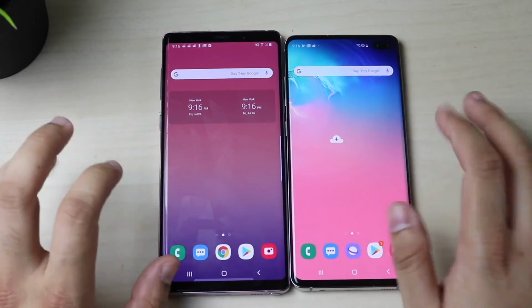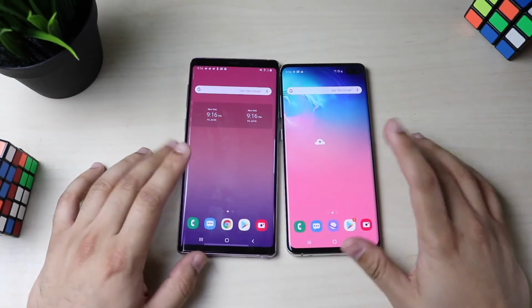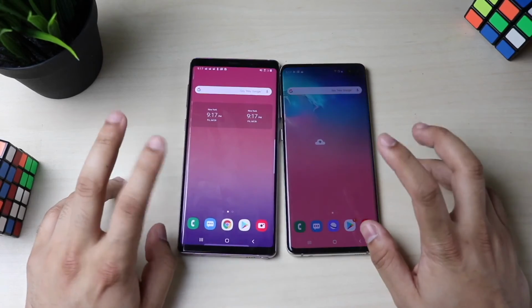So I'll definitely tell you the difference between these two in terms of speed is not as crazy as you might think. And I find that super interesting because, as you expected, the S10 Plus technically on paper is way faster, though not even that much faster. It has 2 more gigs of RAM, but on top of that, it does have a newer chipset inside of it, the Snap.